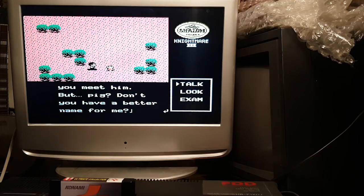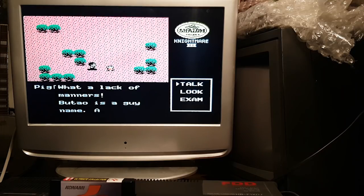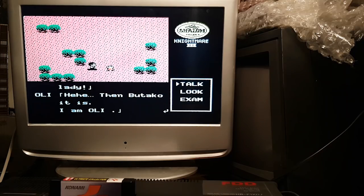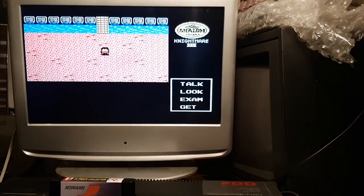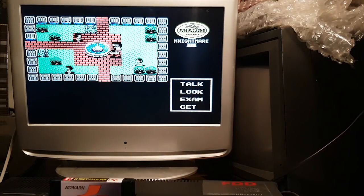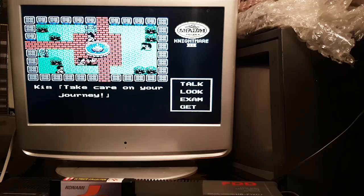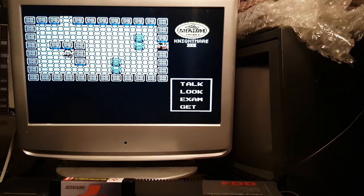You had Hydlide, whatever it's pronounced. Oh god, I read something completely different. Butto is a guy's name and I'm a lady. Oh, Buttico. Is that the official translation? It just doesn't seem right. And there you go. And you can press the second button to talk to people on the screen. It's not always clear what you have to do. As far as I know, there's no map. I'm not sure if there's any map. Not that I know.